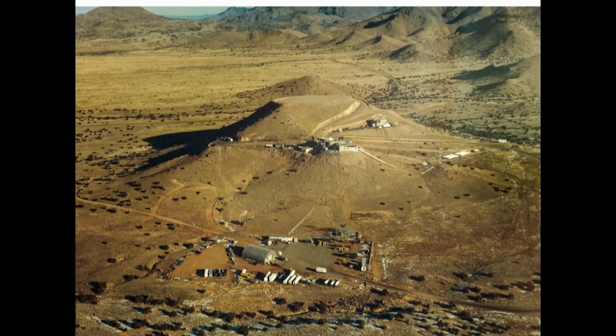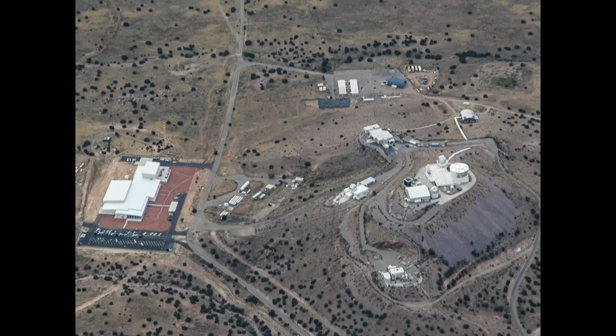So how well does this philosophy work? This is what the SOR looked like when I arrived in the late 1970s. That building halfway up the hill on the right is where we did that very first experiment. And when I left, or actually 1 year before I retired, in 2005, the facility looked like this. So we took a bump of granite in the desert and in 2 decades turned it into a world-class optical research facility.